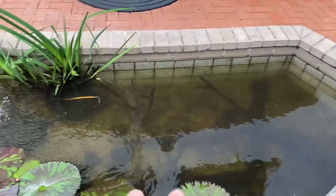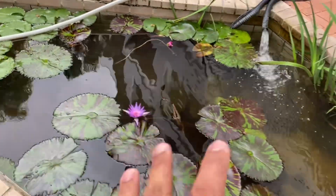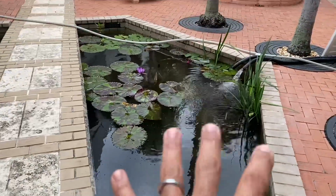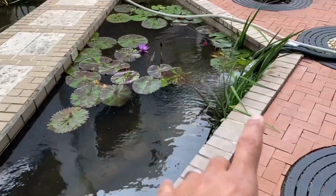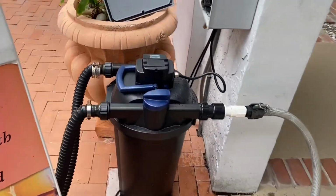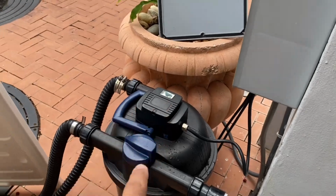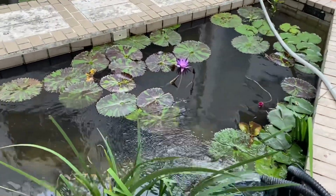The main problem with this pond is that originally it didn't have a filter on it. So you just basically have this area right here with just standing water. We had to install a filter, which is over here, an Oase. And this is a UV sterilizer as well. And I'm about to do a water change on the filter right now.